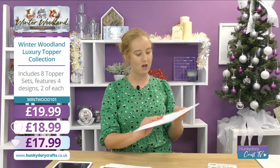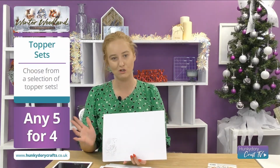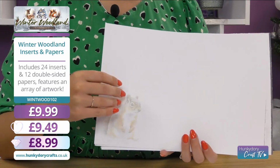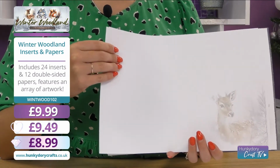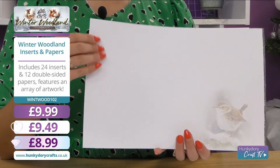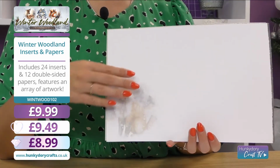Absolutely beautiful. But for your bundle, you're not only going to get all of that, times 2 by the way. You're going to get wonderful inserts and papers to go with this. 24 inserts and 12 double-sided papers. These are just going to finish your cards off spectacularly. You're going to open these cards, see one of these inside, and it is going to look so professional, so luxurious, so expensive. Again, you can foil these if you want to.